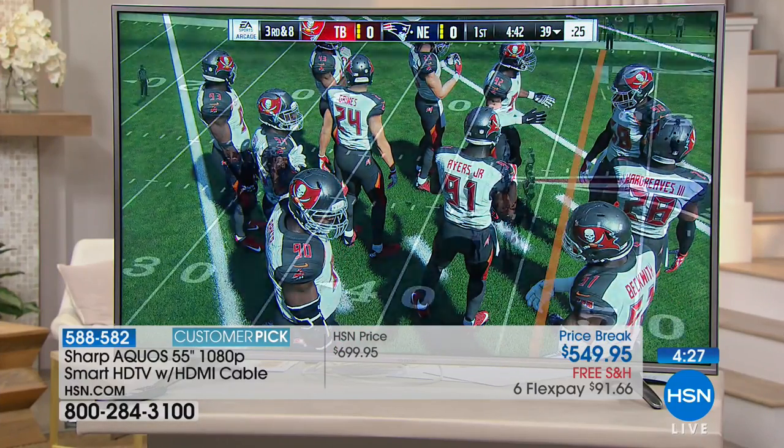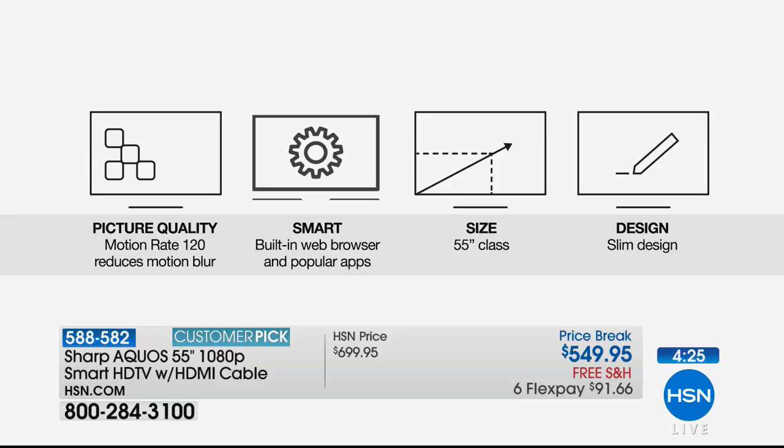There's also the picture quality. So it has that motion rate. There's that 120 hertz I was talking about. Most TVs are half that speed at 60 hertz.